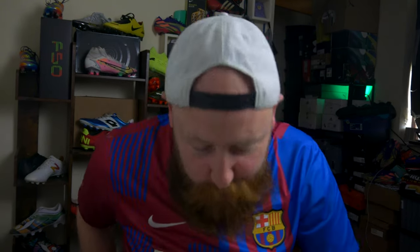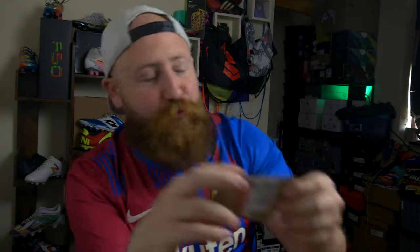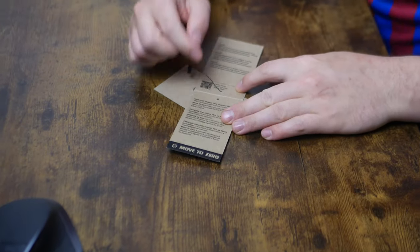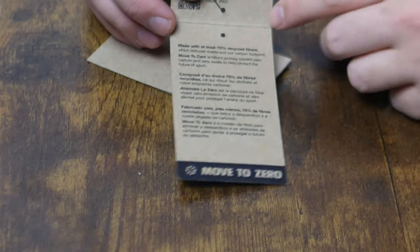Now, two things. Firstly, and most importantly here, we need to have a look at the tags, the labels, because this is part of Nike's Move to Zero campaign, which basically means that it's made from at least 75% recycled fibers. I did a whole video on this, so do check that out. And anything that moves our football jerseys, our football boots, to a more sustainable way of production or with more sustainable materials gets a huge thumbs up from me. So massive well done to Nike for committing to that for this season.